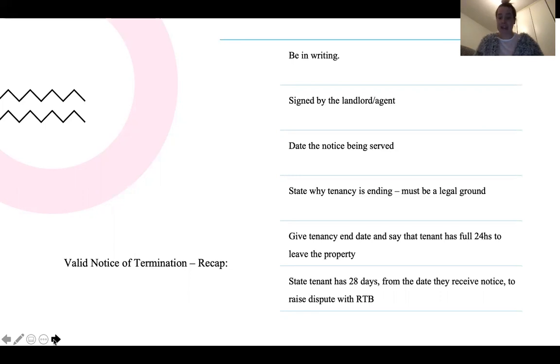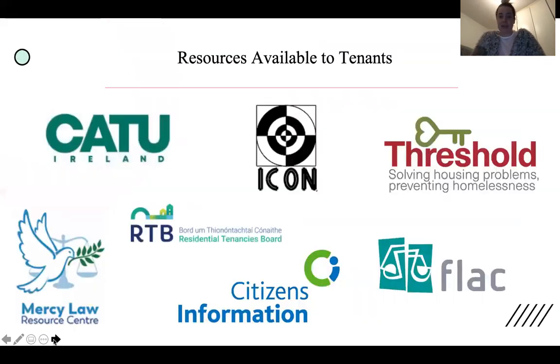The next point then is that the landlord must give the end date and state that the tenant has a full 24 hours on that date to leave the property. And then it also must state that you, as a tenant, have 28 days to raise any grievances or queries or questions in relation to the validity of the notice with the RTB. So that was just a quick slide on the validity of notices and what they must include.